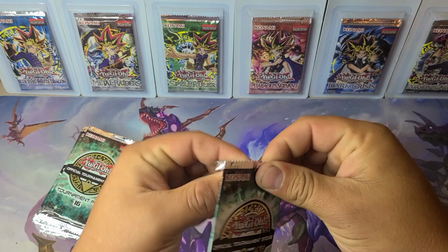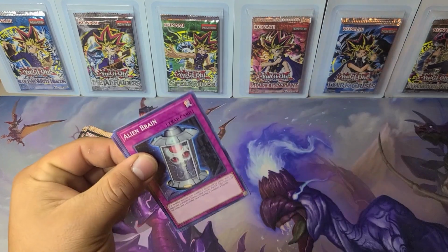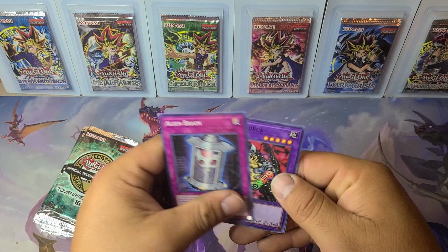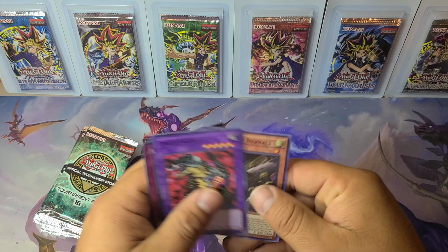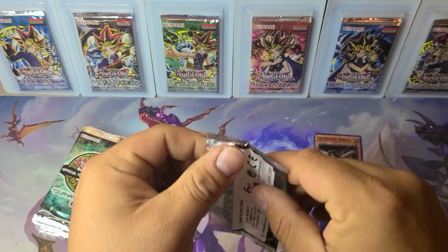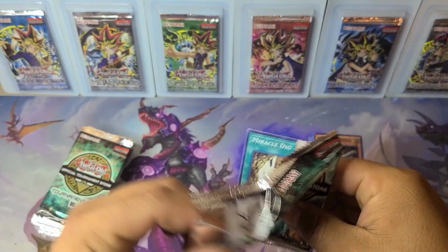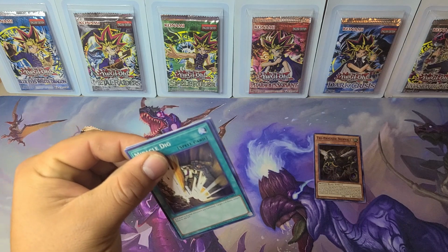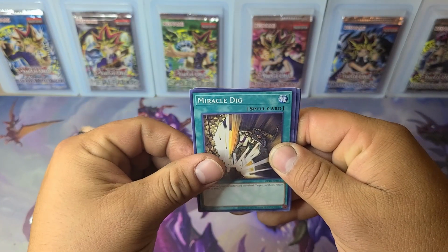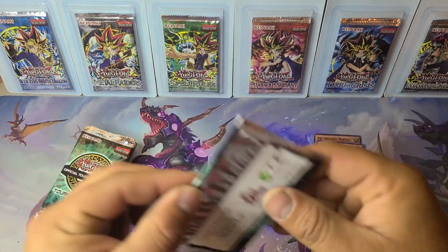Forbidden Droplets would be insane for this, and it's kind of the only way right now that we would be able to get that card. Such an amazing Yu-Gi-Oh card. Alien Brain, we have Sabersaurus, and Tri-Brigade Nerval. Something else that we can get from this is actually the super rare reprints of Delta and Zeta, because I'm thinking about running or continuing to run 2 Delta, and then of course 3 Zeta is the way to go. We got a Cyberstein.